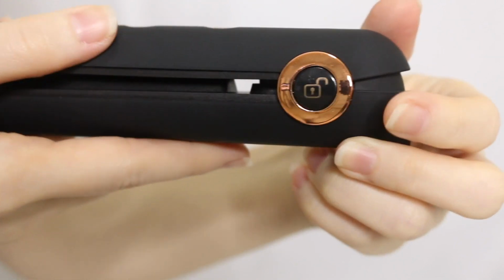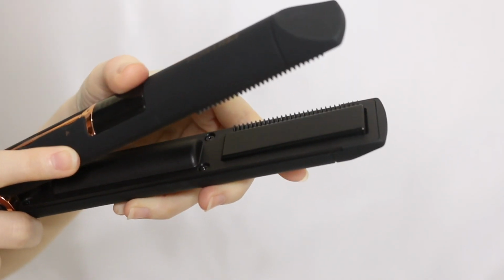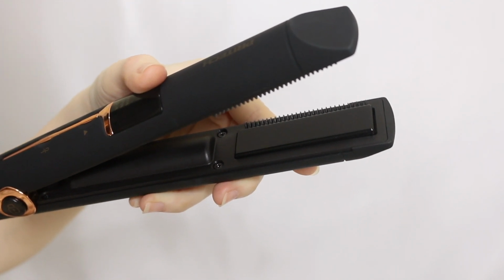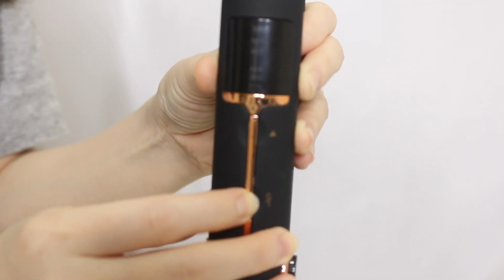So there's a button here to open it up. Press it, it will basically open up the straightener. Alright, the iron part is a little bit smaller than I expected. I thought it would be longer, but no, the iron part is actually pretty small. There's two tabs here. The bottom part here is like an on-off switch. You press long, and then there'll be light coming out here, which shows how much battery percentage you have left in your straightener.